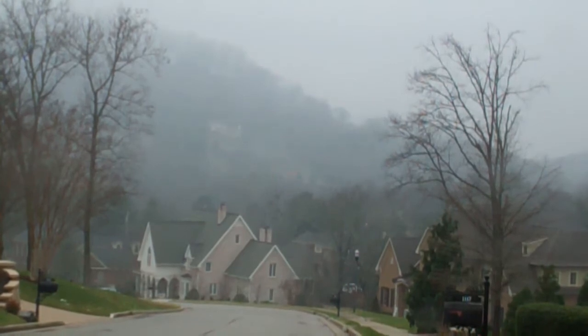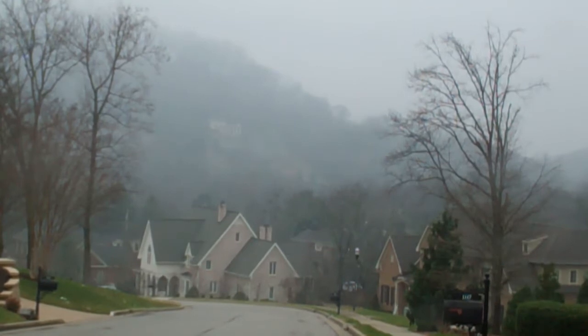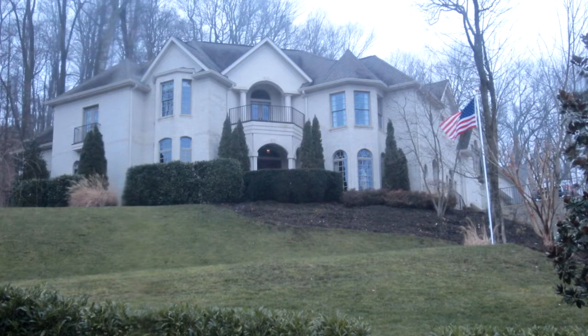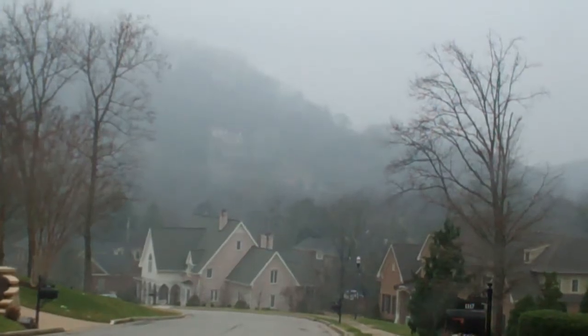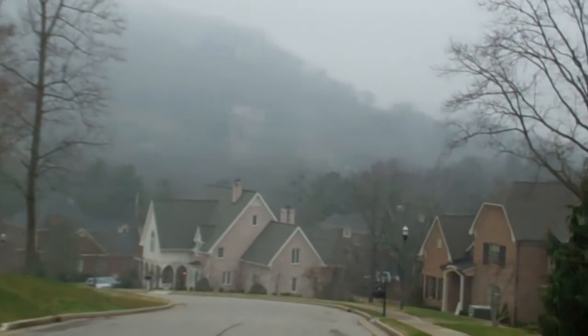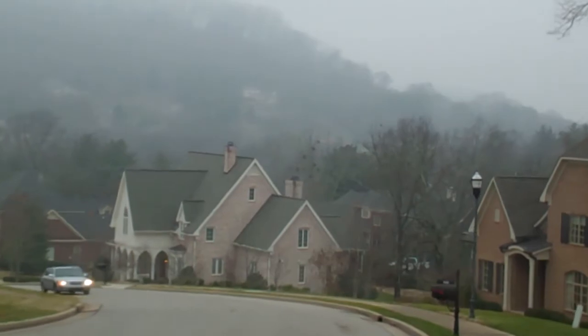In case y'all are wondering, yeah, this is giving me ideas for my Minecraft builds too. But I gotta figure out how to do these designs with big blocks. Some of these are really, really nice houses. Unfortunately, I don't have really, really nice house money.